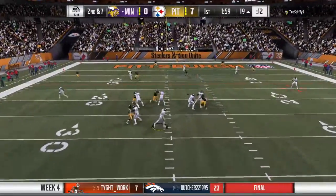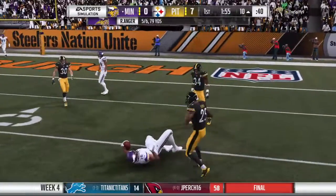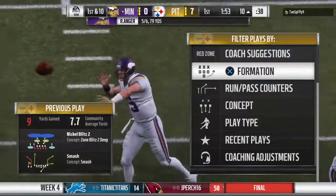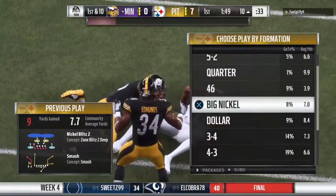He'll look to throw. Going right side here, and that's complete. And he'll get it here to the 10-yard line. 9 yards on the play there, and it sets him up 1st and goal.